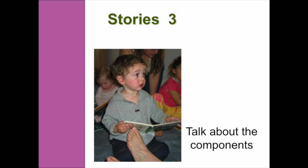Have a look at the beginning, have a look at the end, what happens in the middle, what's the problem, what's the solution. Those sorts of things that are the components of the story, and that's really important for the kids to understand that there is a progression from a beginning, a problem, a solution, and an end.